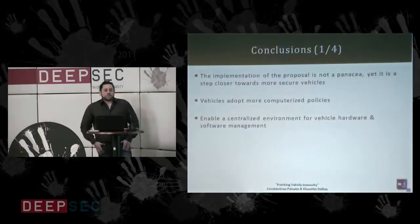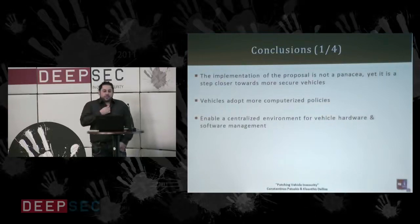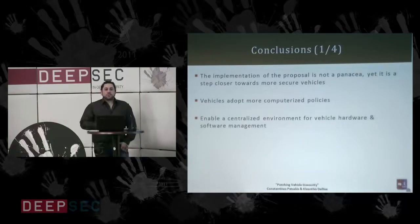Conclusions. The general implementation of our approach is not a panacea, and it's a step towards more secure vehicles, and we think that we should adopt more computerized policies. Vehicles are turning into computers, but we don't treat them as ones, even if it's about the application that we want to install. Our approach enables a centralized environment for vehicles and software management.